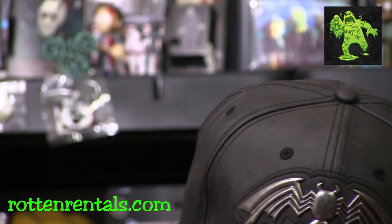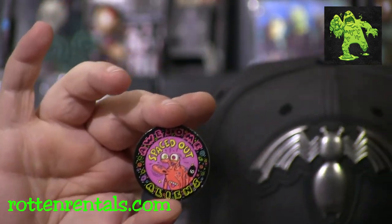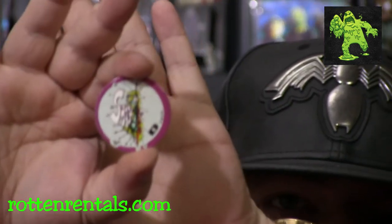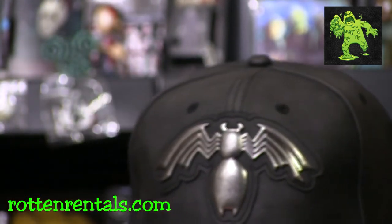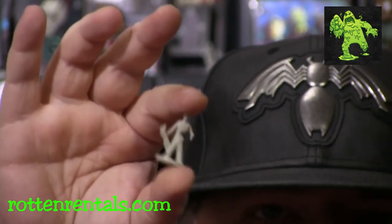We got awesome spaced out aliens. And we got, I don't even know if I can read this one. It looks like swap. Swap. And finally, here's that same little zombie homie again. I'm a zombie homie.